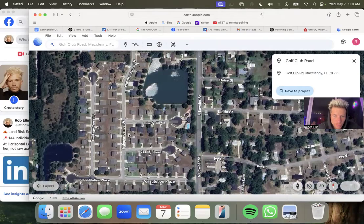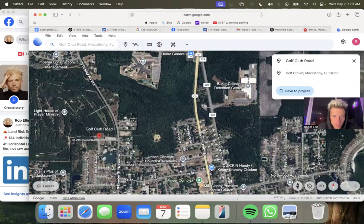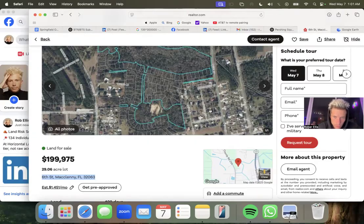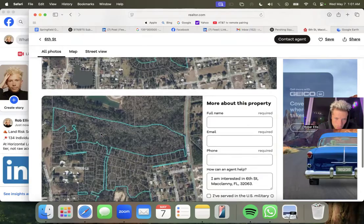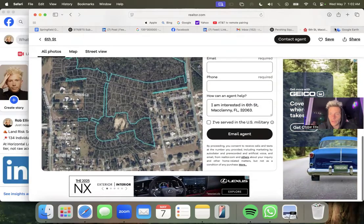So what we look for is these are pretty platted, very symmetrical. Utilities, we look for access along a main corridor. This yellow is always going to have utilities. Let's take a look at, it's a little small, North 6th Street, Golf Club Drive, and North Burns Street.